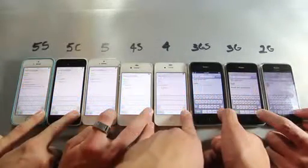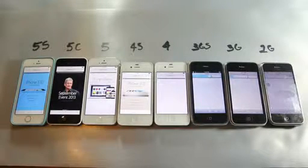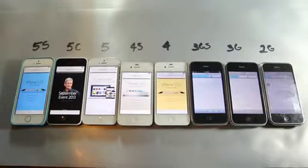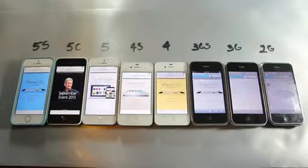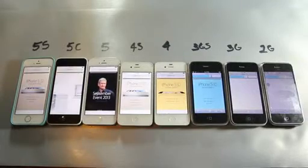Now for the last couple of tests, I'm going to load reddit.com and apple.com, and the 5S is almost instantaneous. Thanks to the extra processing power and the new Wi-Fi capabilities, it's an amazing web browsing device, and it goes downhill from there to the 5C and so on.